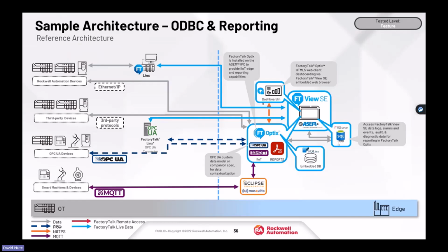The reporting I mentioned is really nice. Optics has a really simple PDF report generator inside of it, so you can take this data, whether it's from OPC, MQTT or EtherNet/IP, consolidate all that different data into a single report, and then create your PDF reports that way. It's a really cost-effective way to do it as well. So that's an example of consolidating and reporting. It also supports ODBC, which has been around for a while, so if you wanted to push the data up to SQL Server, you could do that through ODBC.